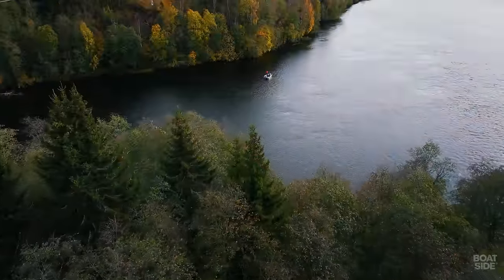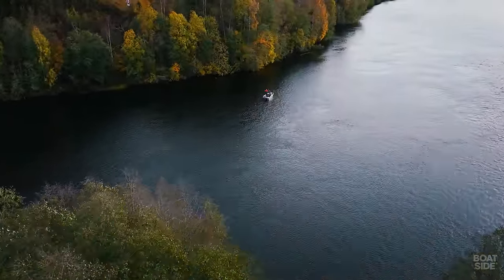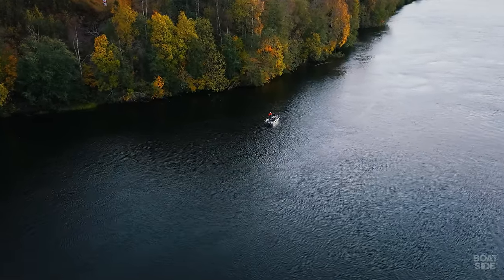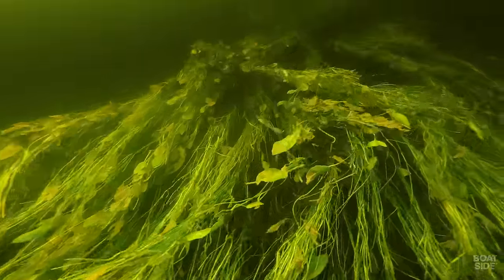I changed to a fresh pair of trebles, but we didn't get any more strikes in the deep hole, so we continued our way down the river until we found another great looking area. A backwater protected from the current with super nice looking grass close to deep water.